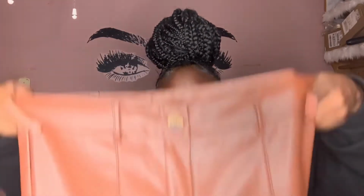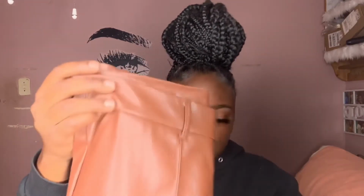Best thing I got from Shein are these cute brown leather pants. Yeah, these are so cute. I really like that they have the belt loops, because these are my first pair of leather pants. I love this because you can wear these to dinner, you can wear these out, you can wear these to a job interview, you can literally wear these anywhere for the most part. And that is all that I got from Shein.